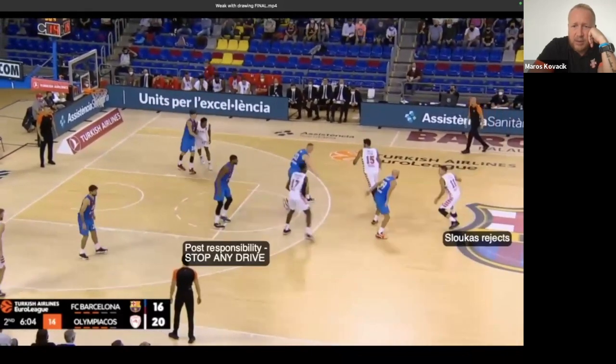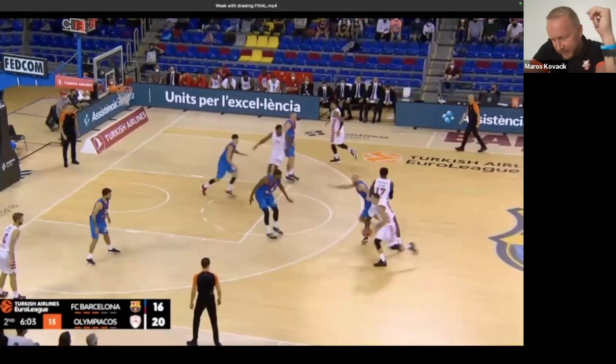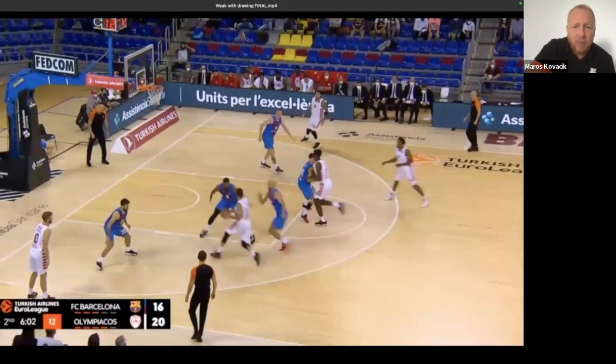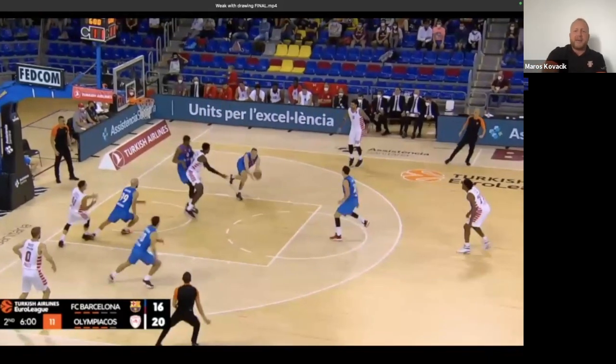Against Slokas. Okay, and now here you can see a rejection. Everybody in Barcelona wanted to shade him right, but if there is a rejection, the post is always responsible for any drive. The on-ball defender was late, so he decided getting under. But in this case, and this is very important, this is the best clip. You can see here the high tech of Kuric, how he hit number 17. Only because of his high tech, the screener diver is late, and there is a turnover because of a great high tech.